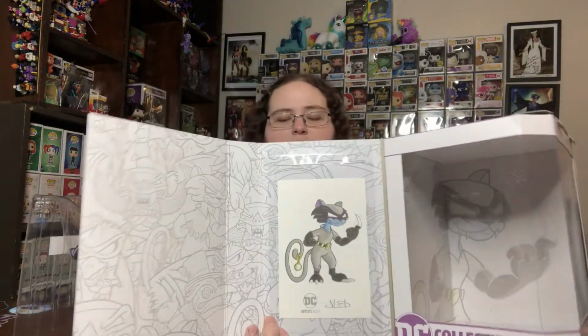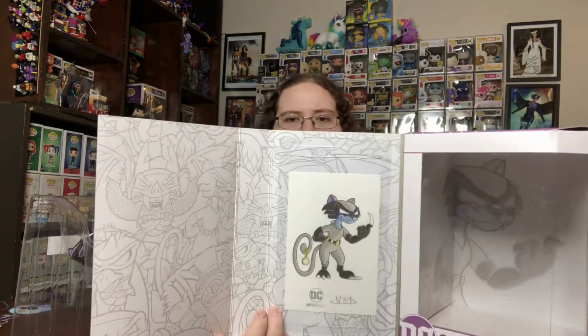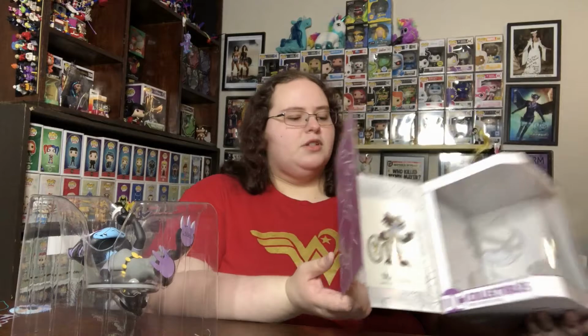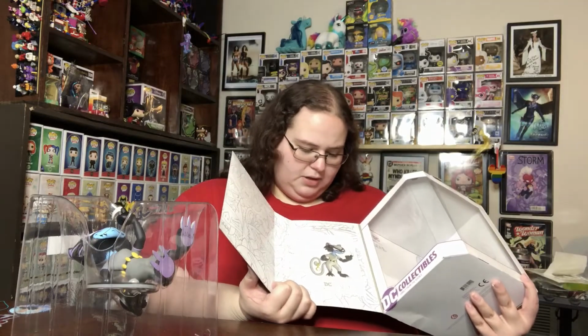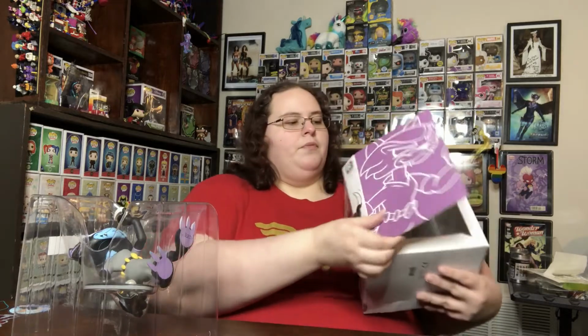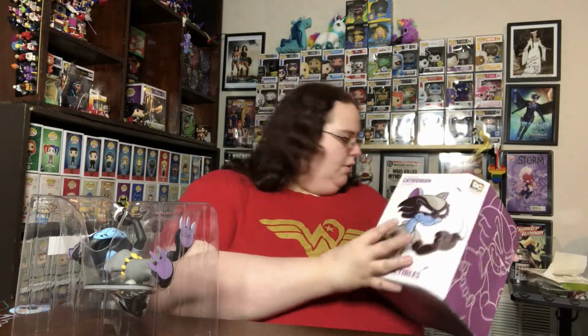These do come with a little window, with a little artwork. I forgot to show you guys. This is not a COA. When I first got these, I thought that was a COA, and I opened it. It's not. It's just a little print of the statue. So don't think it's a COA.